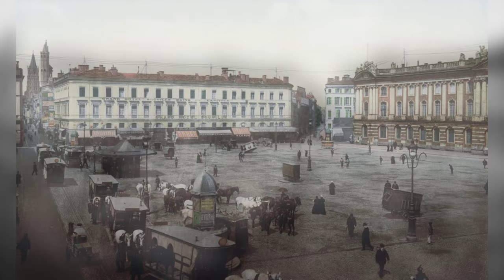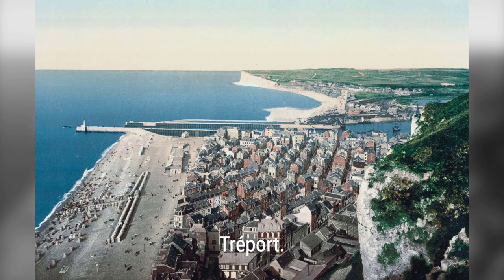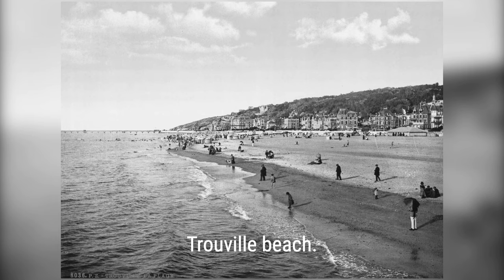During this time, true color photography was still in its early stages and not commercially viable. However, the Photochrom process filled the gap, allowing people to experience the beauty of France in vibrant hues.